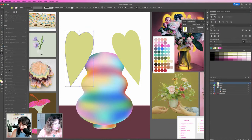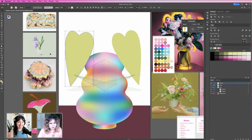We have a comment here from Sean Cosell. That is a great color palette, green and rainbow.